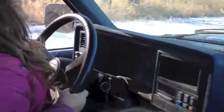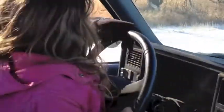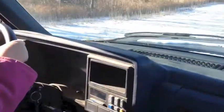Yep, keep going straight, birdie girl. All right. A little bit left, a little bit that way. See the deer tracks? Yeah.